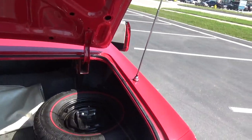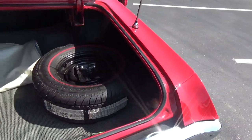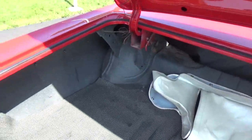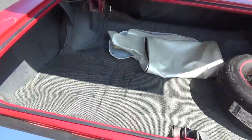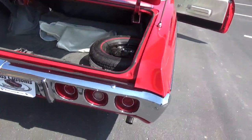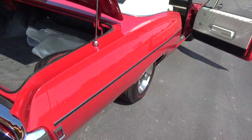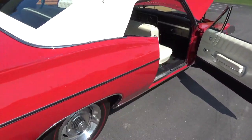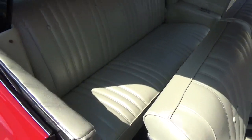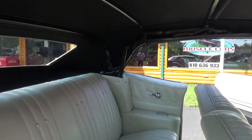All the paintwork on the car is very nice. Jack, spare, it's got a matching spare, it's got all BF Goodrich radial red lines on it. You see it's got the matching parade boot. Beautiful car.